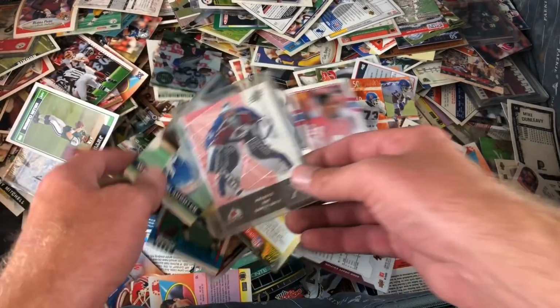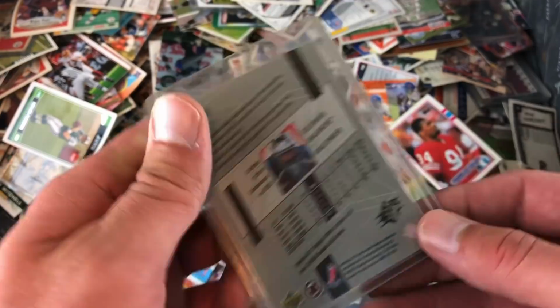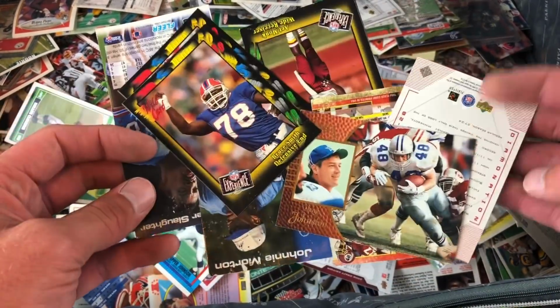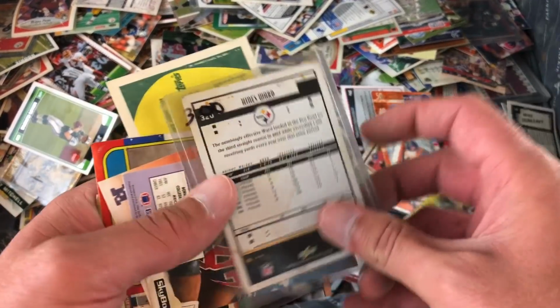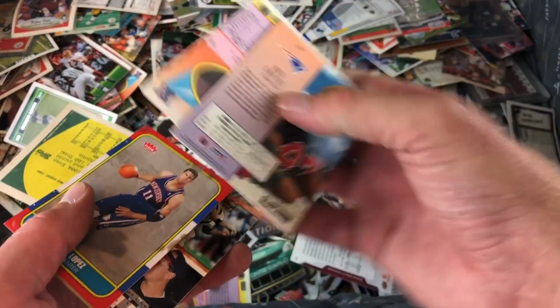And another Patrick Waugh on the top loader here, from SP, in nice condition. And look at that, nice little collage there, bound together by feces and who knows what else. The Hines Ward 05 score.